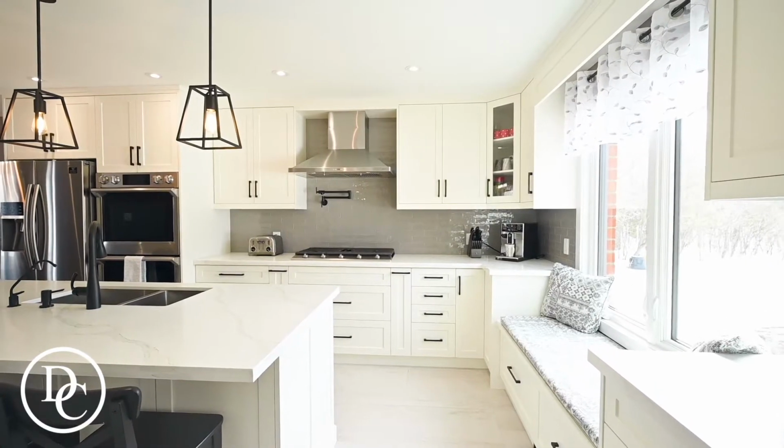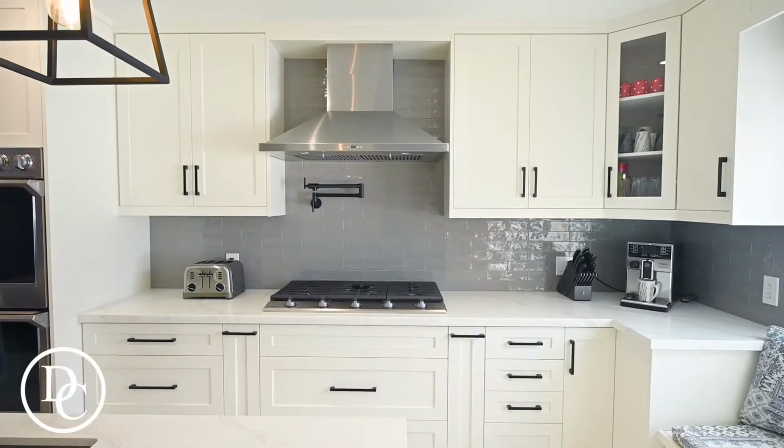And check out this kitchen. Not only is it large and functional and brand new and has updated appliances, check out that pot filler, but it also has tons of storage. It even has a walk-in pantry.